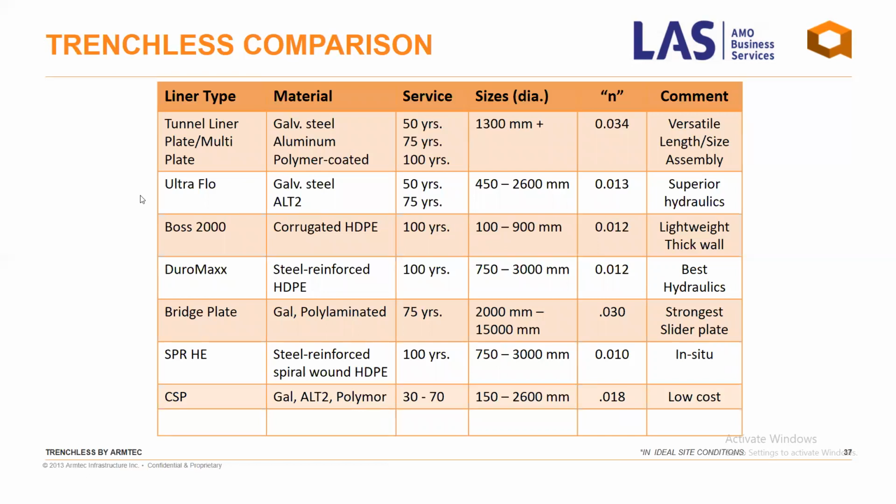I'm not going to go through this, there's a lot of numbers, but you'll have the presentation and you can have a look at it. There are some key things to note here: the service lives of our products, as well as the coefficient of friction, and really the diameter sizes, what we can offer.